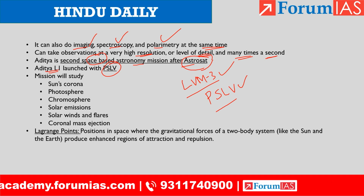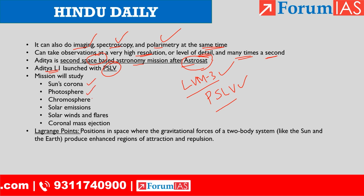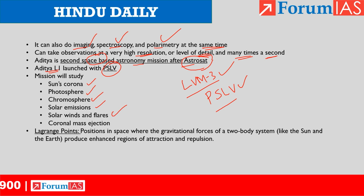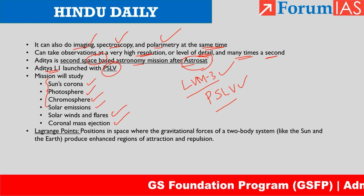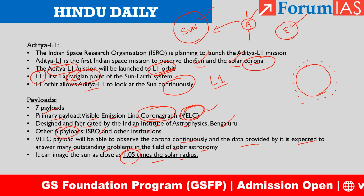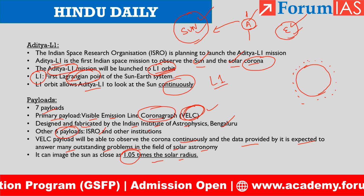This mission, Aditya L1, will study the sun's corona, photosphere, chromosphere, solar emissions, solar winds and flares, and coronal mass ejection. We will see what these are. These are all the layers of the sun. We will see them in the next slide. Already we saw something about the Lagrange points. We already said that it is concerned with the three body problem, that is, there is the sun, the earth and the satellite.